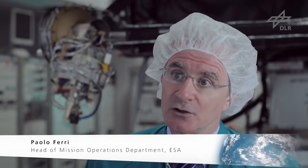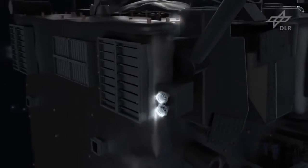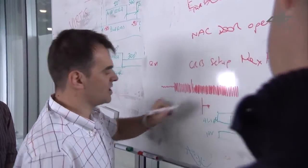The spacecraft is now on a trajectory to the comet, but it doesn't have yet the right velocity to actually arrive at the comet and stay there. We activate our thrusters, the small rockets we have on board, and we accelerate the spacecraft to reach the exact velocity of the comet. And we do an acceleration of about 800 meters per second. It's a lot of acceleration.